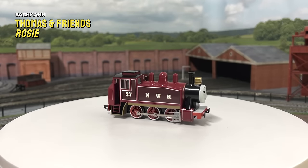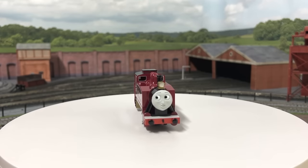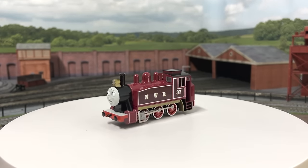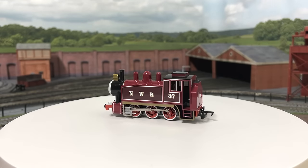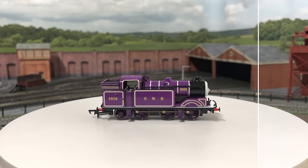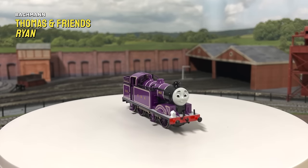And here is Rosie and her red paint job, another one that my fiancé got me for Christmas, and I am shocked by how much I like her. The open cab is impressive, especially for a Thomas model. She's also a bit heavier than I expected. Kudos, Bachmann. And the newest model of the entire collection, Ryan.